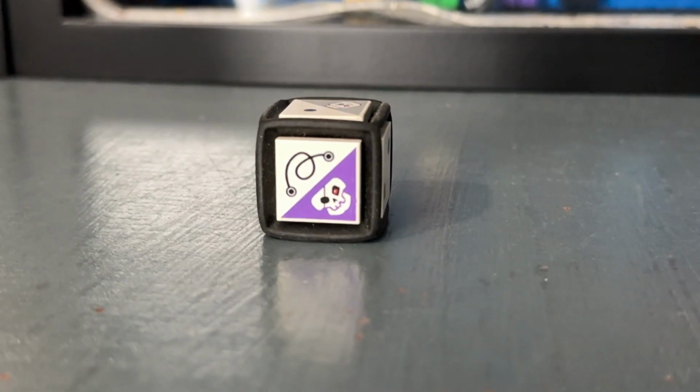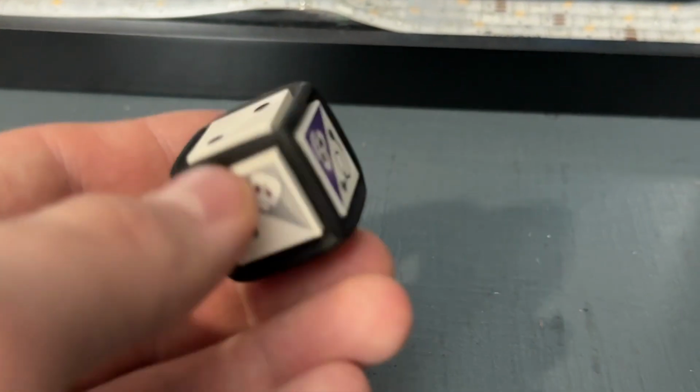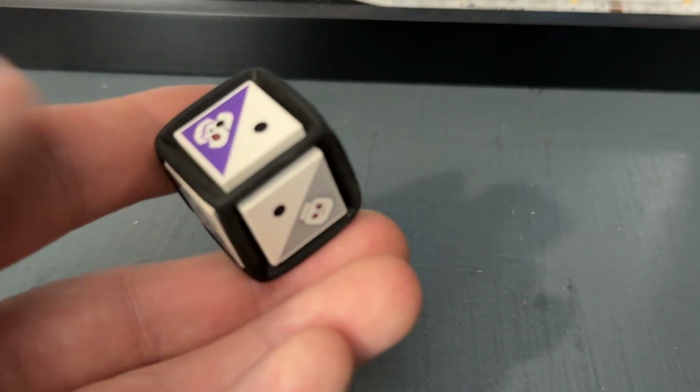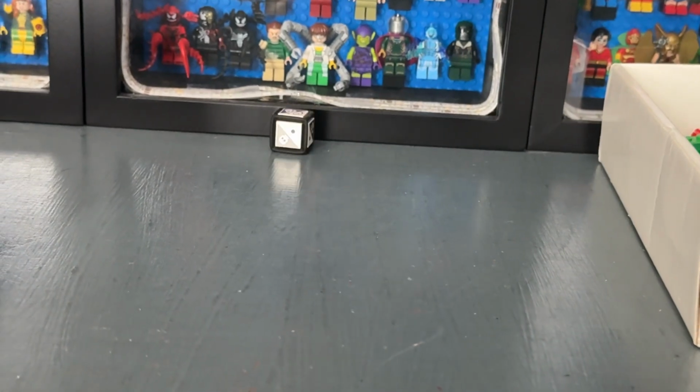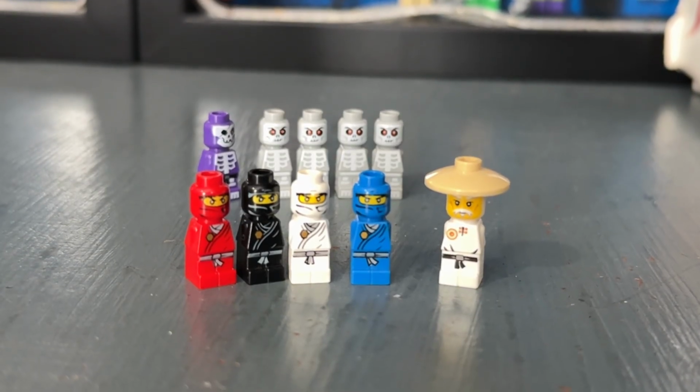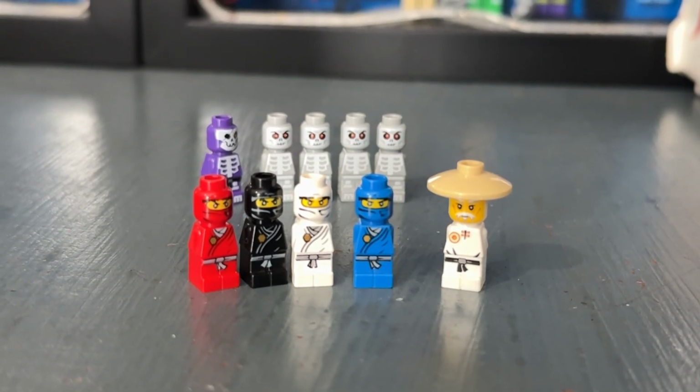I love all of the printed pieces on it. I honestly forgot how to play the game, but I remember playing this a lot. It's really interesting, so really cool design here, and I guess we'll go ahead and roll it too. And then also, we have a bunch of the microfigures from the game too. I have every single one still intact and in pretty good condition.